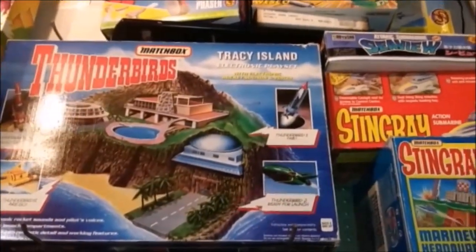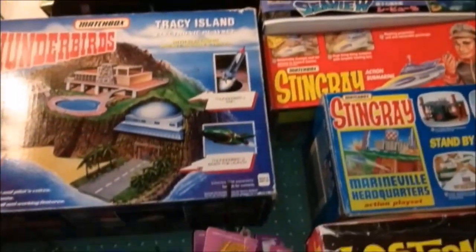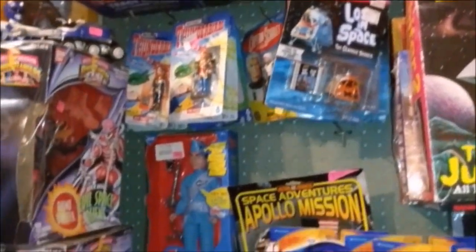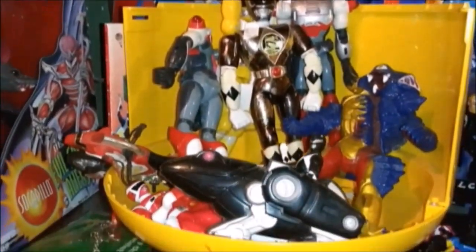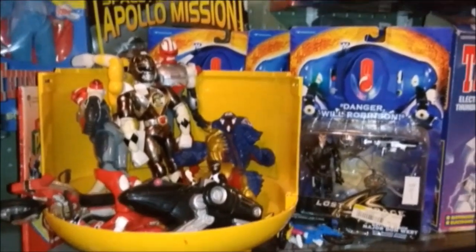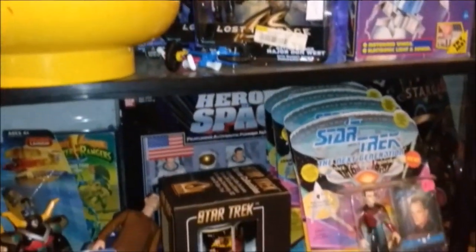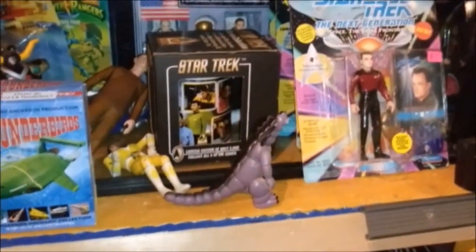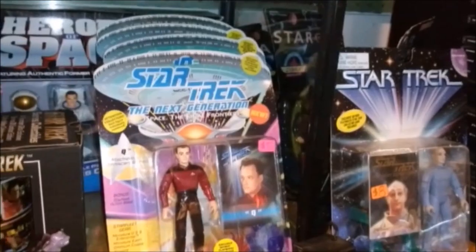A lot of cool Thunderbirds toys here, very nice. Lost in Space figures. Power Rangers. Not really my cup of tea, but I get why people like them nowadays. They're like scorchingly hot to collect. Wah wah. Star Trek. Poor Star Trek. One of these days somebody will start collecting the Next Generation again. One day. One day.